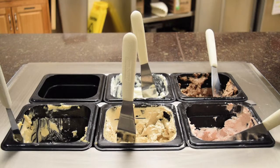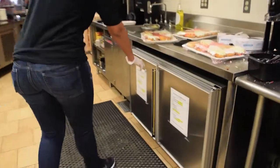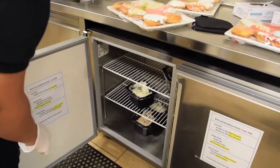If the cream cheese is for the meal period, it goes in the second to last cold well at Sunny in the appropriate spot according to the sign. If it is not for the meal period, it goes in the cooler on the back wall at Sunny by the coffee makers.